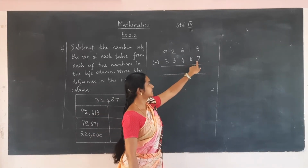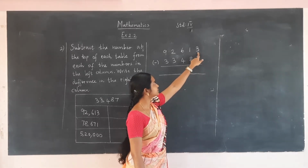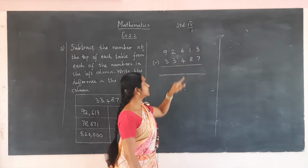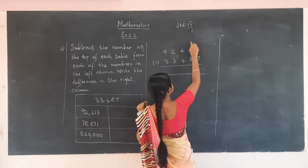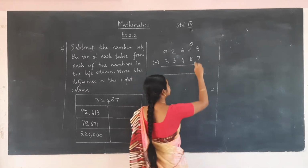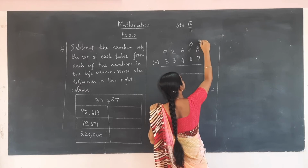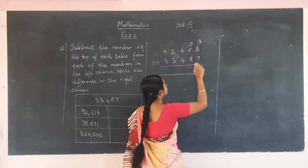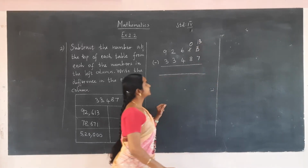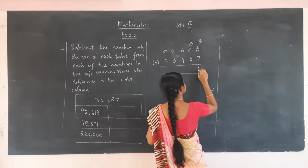See here, 7 is greater than 3. So we cannot subtract. So we have to borrow from the before number. So 1 will be changed as 0 and 3 will be changed as 13. 13 minus 7 is 6.